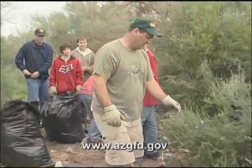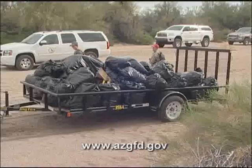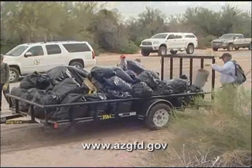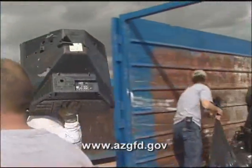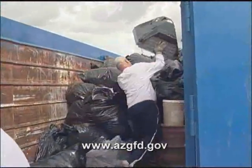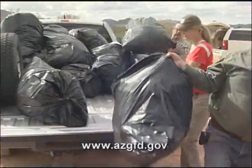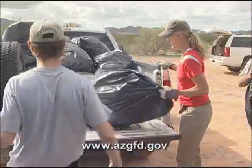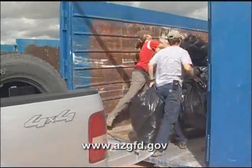Items discarded by undocumented workers aren't the only trash piling up out here. Many people use this area as if it were their own personal landfill. As the wildlife manager for this unit, Craig doesn't think very highly of those who treat this area like a dump site. I take it real personal, and I've caught a few people dumping out here in the past, and usually through the courts part of the restitution is for them to come out and clean up their trash site and hopefully a little bit more.